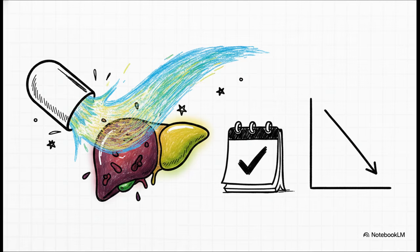Our goal here is a sustained virologic response, or SVR. This is defined as having absolutely no detectable hepatitis C RNA 12 weeks after completing the course of therapy. If they hit that mark, they are functionally cured, vastly reducing the risk of cirrhosis and hepatocellular carcinoma.